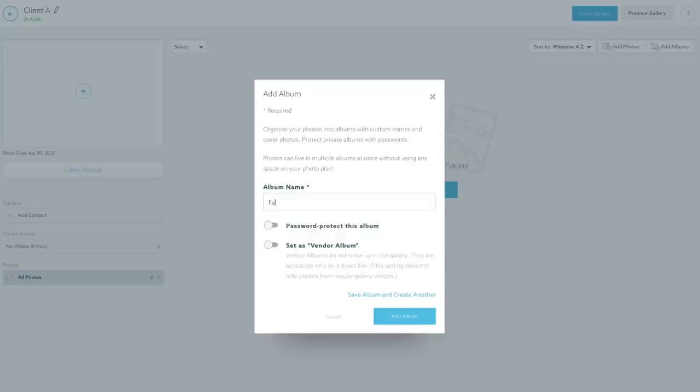And you can set this up as a vendor album. So all you wedding photographers out there, if you shoot a wedding and you do an album for getting ready pictures, an album for the ceremony, an album for the reception, an album for the portraits, you can also set up a vendor album. And that album is kind of off to the side that your clients don't have to see. And you can just send a direct link to the other vendors at the wedding.